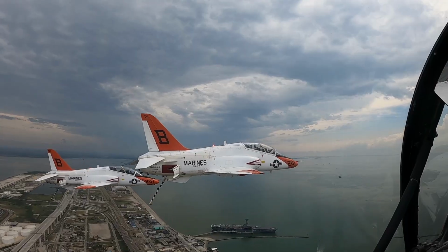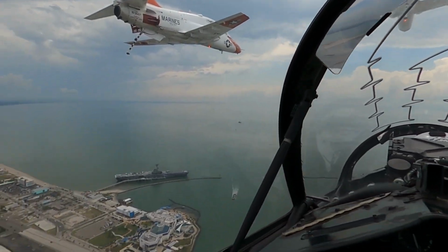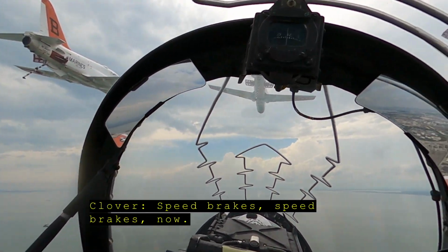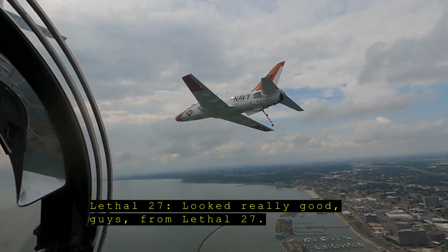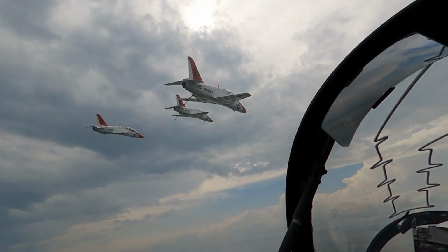Don't want that. Wiggling my fingers and my toes, switching to the slot cam now, as we overfly downtown and the Lex. There she is. How you doing? Now we're coming off to the right. Hey, Lethal 27, how we look? Speed brakes. Now. Looked really good, guys, from Lethal 27. Speed brakes are in, and the slot goes to the starboard side.